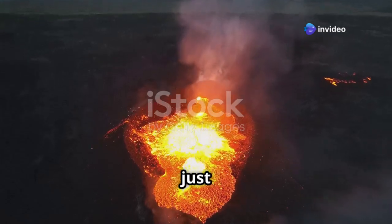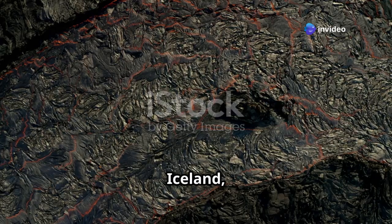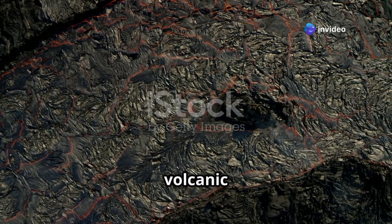Divergent boundaries aren't just underwater. In places like Iceland, you can see this process above ground with volcanic eruptions and lava flows creating new land.